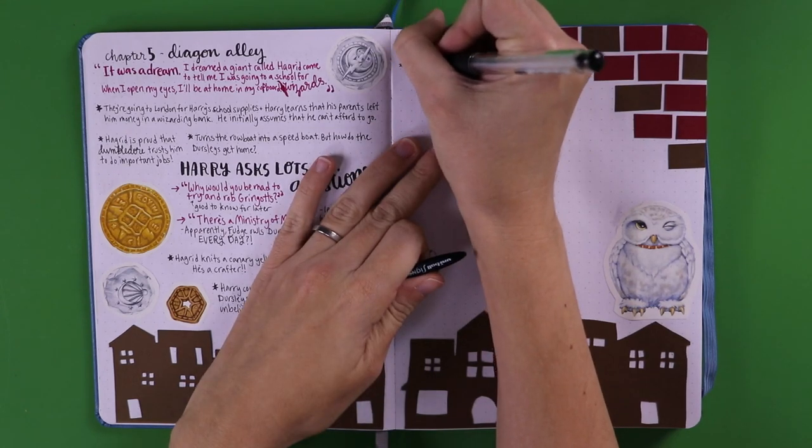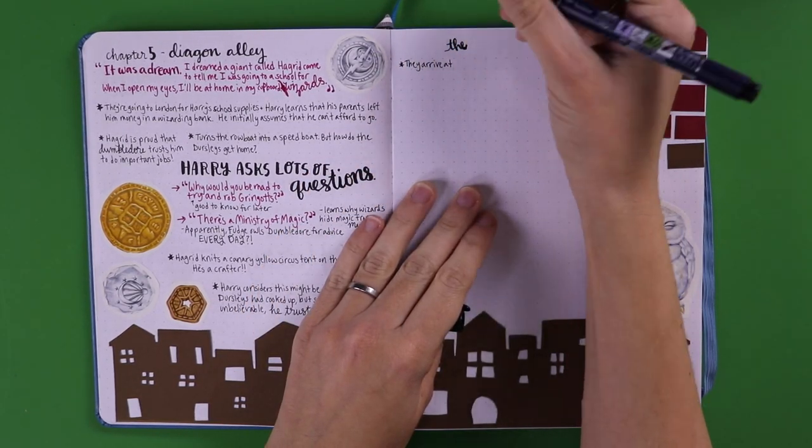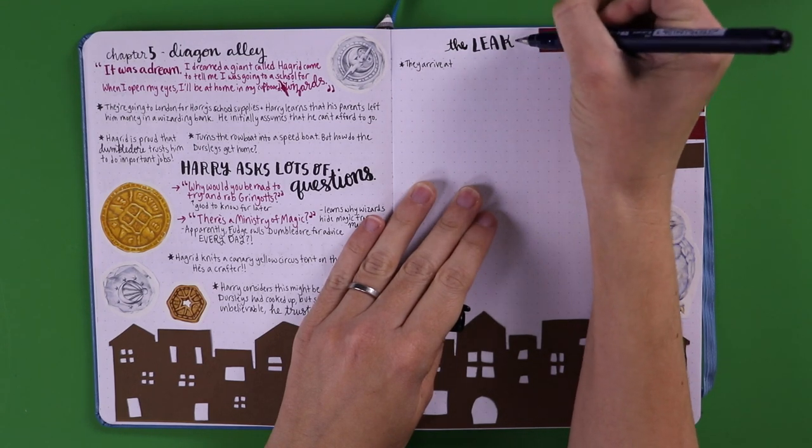So next, they arrive at the Leaky Cauldron, and it's the first place where Harry is recognized in public since finding out that he's a wizard.